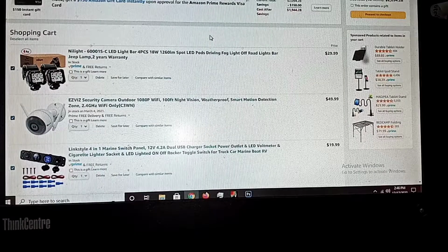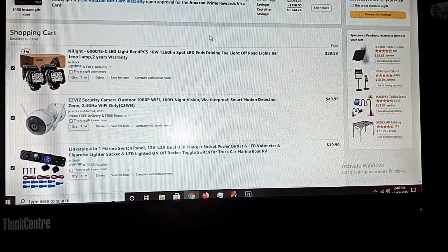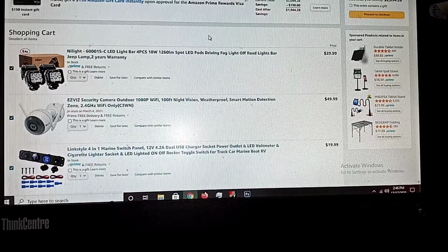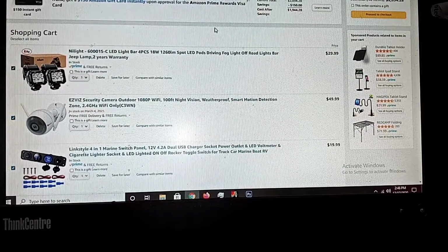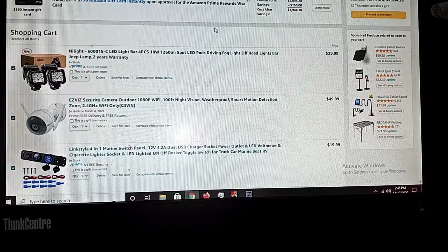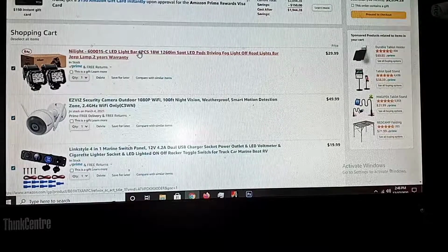Anyway, let me change this camera's view setup, and we'll be right back. Alrighty, I think that's about as balanced as I'm going to get it. So, 40 items from my Amazon cart. This is just Amazon. I didn't even go into Wish or anything else.